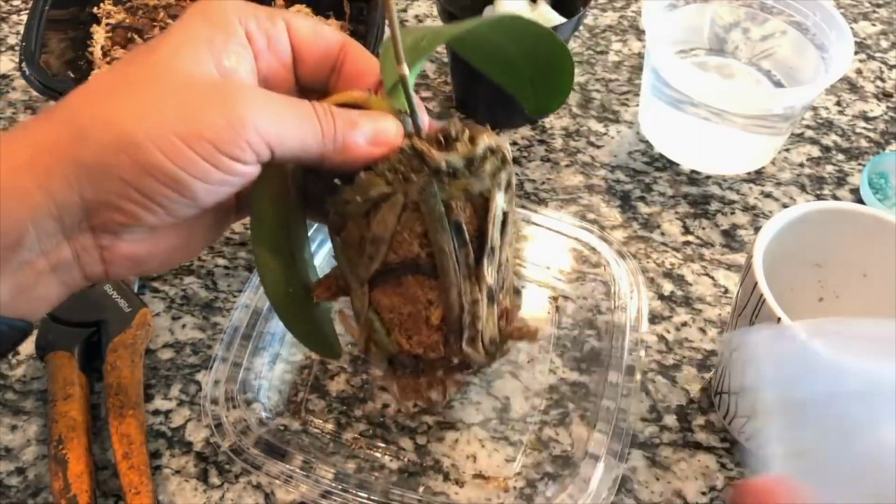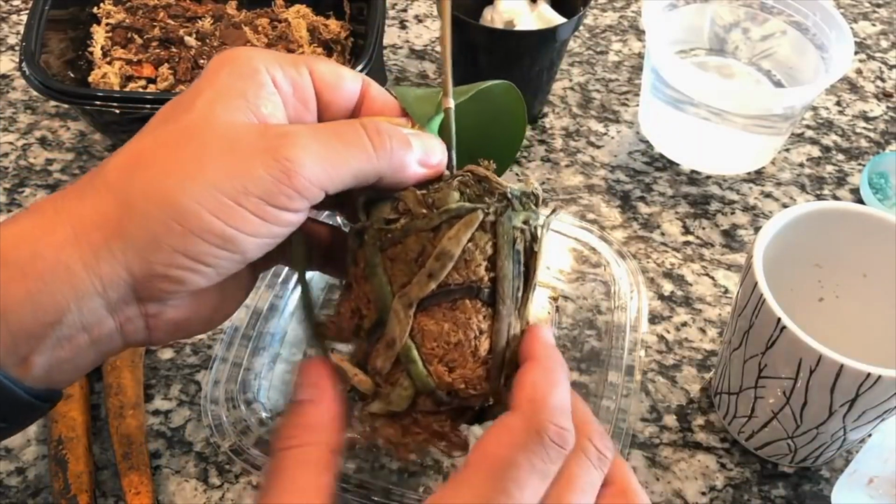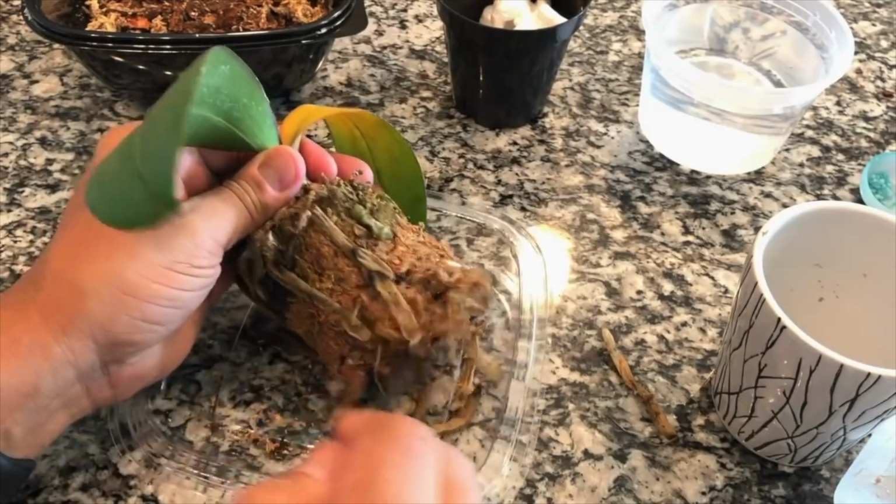And one day I went out on one of my rescue runs, or I found a rescue, and I brought it home and I took it out of the pot and thought, man, this is the perfect plant to do a video on, because it wasn't dead, but it was going downhill pretty fast. The roots were rotted, there was a lot of waterlog, just things like that. And so I thought it was a perfect plant to do a video on.